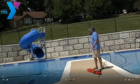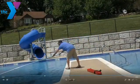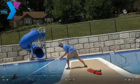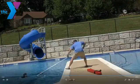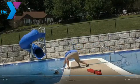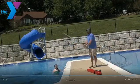So, ready? Go. Again, you can reach out. Say, hey, Gwen, grab onto this. You got it? All right, and again, you want to make sure that you're not out over the pool so they can pull you in. And you just pull them in. And again, you reach. Okay, and those are two basic rescues that you can use.